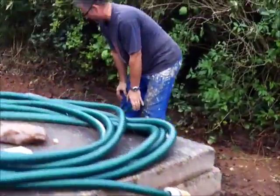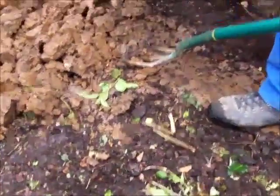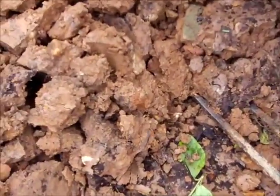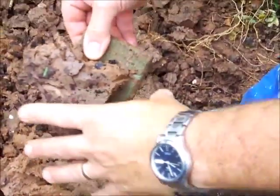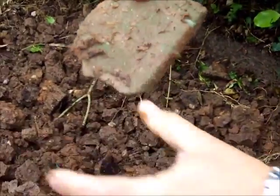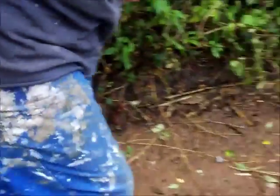John! What? Quick! Worm! Fossilised! Fossilised bark! Oh look! That is definitely a bit of fossilised bark, because it's so thin. It's a bit of slate. Oh John, no, sorry. It's a false alarm.